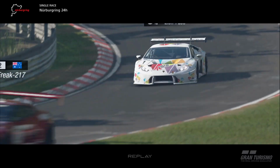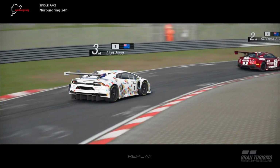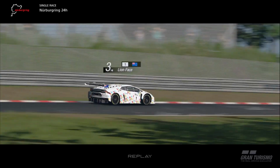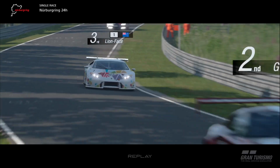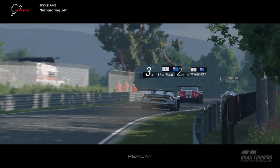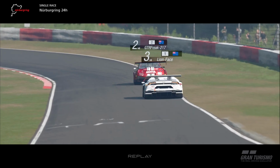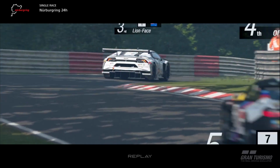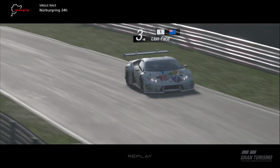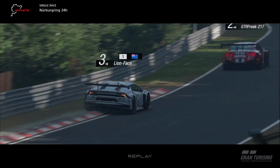So after a little bit of time, I was gaining a bit more confidence, and I was just trying to latch onto the back of GDR, hunt him down, pass him, and then hopefully catch up with the Toyota, which is slow out of slow corners, but otherwise has very good mid-corner speed and very good high-end speed down the back straight. That car doesn't pull out of the corners very well. It's got very poor torque, but when it gets going, it just doesn't seem to stop, and it's got one of the best top speeds out of most of the cars in the game, provided the straight is long enough.